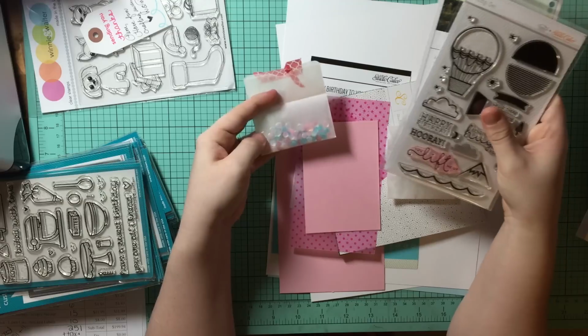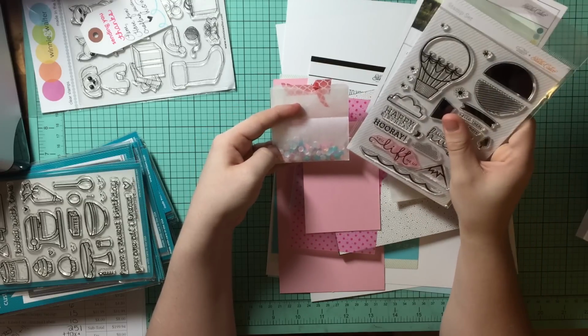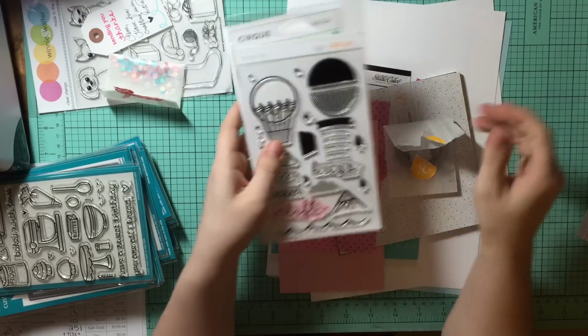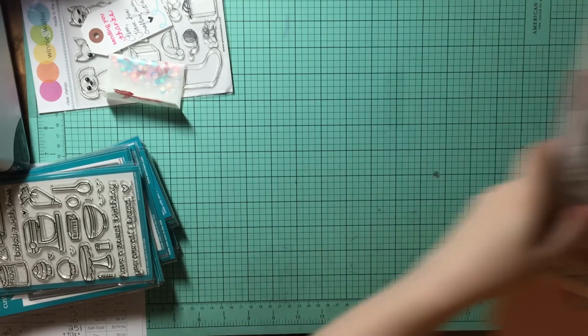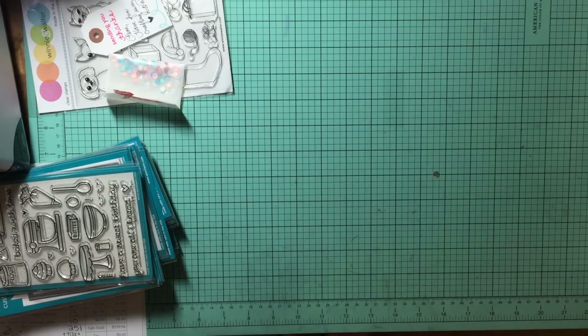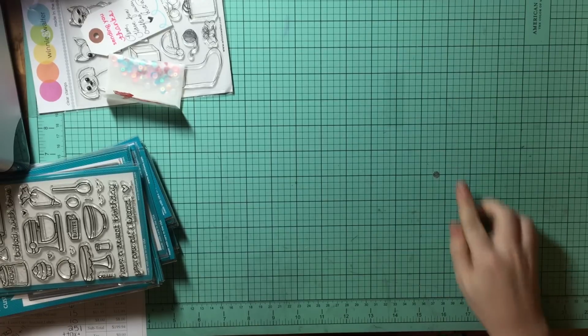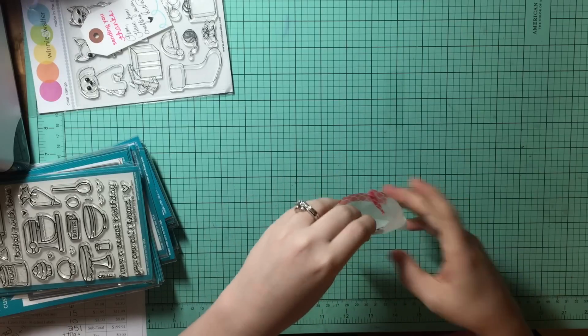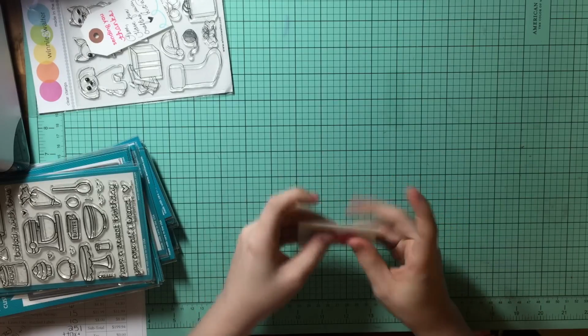I used these with this because the colors went great. The white and the pink and the blue went perfect with this. So I used that with this kit when I made my cards. So that's that kit, and like I said, I really like that kit because it includes paper, includes stamps, and includes the embellishments, and they all go together. So that kit to me is worthwhile to get.